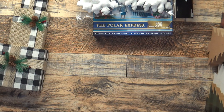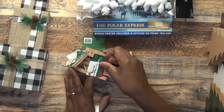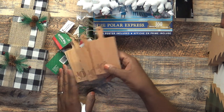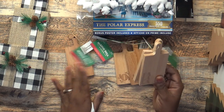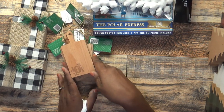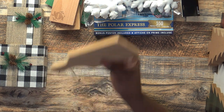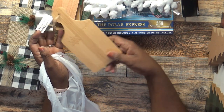Oh, I picked up these. I got a lot of these. I got six, and they were 39 cents a piece, regular $3.99. It says food safe, hand wash only. They're just little cutting boards. I got the ones that said Joy and Fa La La and Noel. So I picked up six of those because I thought I could personalize these and maybe do them as Christmas gifts. I don't know. I just got them at 39 cents. Can't beat that. And then I picked up a larger one. It has a snowflake on it, and this was $3.49, so I paid 35 cents for it.